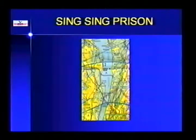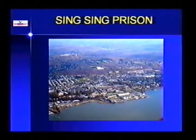And Sing Sing does appear as a reporting point on our terminal area chart. You see the magenta flag there. This is what it looks like from approximately 2,000 feet. I'm not quite down to the Tappan Zee yet. And I will point out here, I have to look down here. This is what I call the toaster. And if we all remember the history of Sing Sing and what went on there, that is where the electric chair is located. I believe you can still go there on tours and see it.